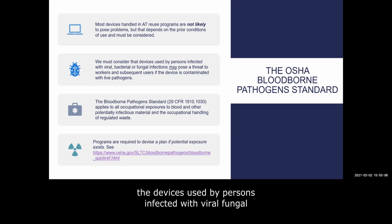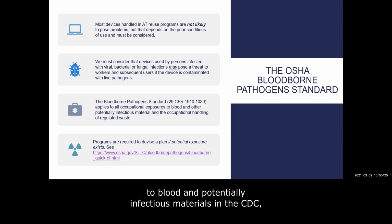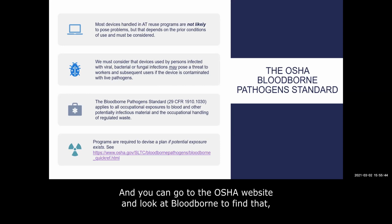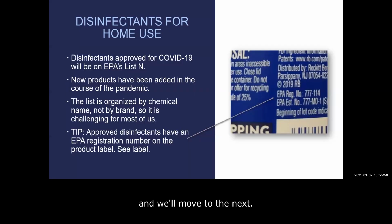We must consider that devices used by persons infected with viral, fungal, or bacterial infections may pose a threat to workers and subsequent users if the device is contaminated with live pathogens. The bloodborne pathogen standard applies to all occupational exposures to blood and potentially infectious materials, and the CDC, and the occupational handling of regulated waste. So programs are required to devise a plan. Make sure you do have this plan if potential exposure exists, and you can go to the OSHA website and look up bloodborne to find that. Just have that as part of your procedures. And we'll move to the next.